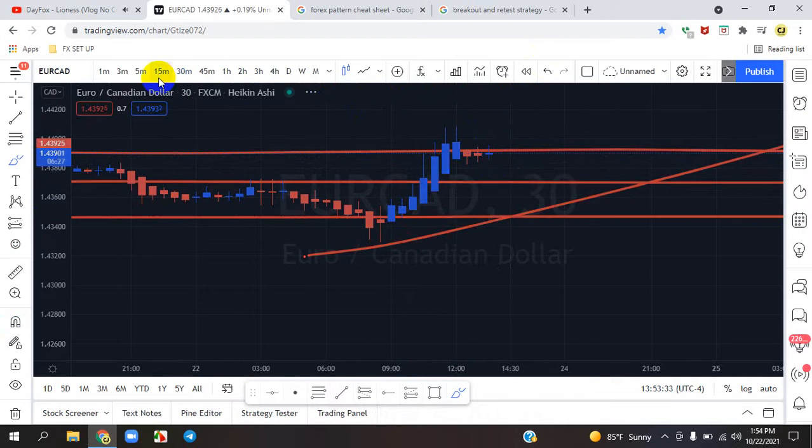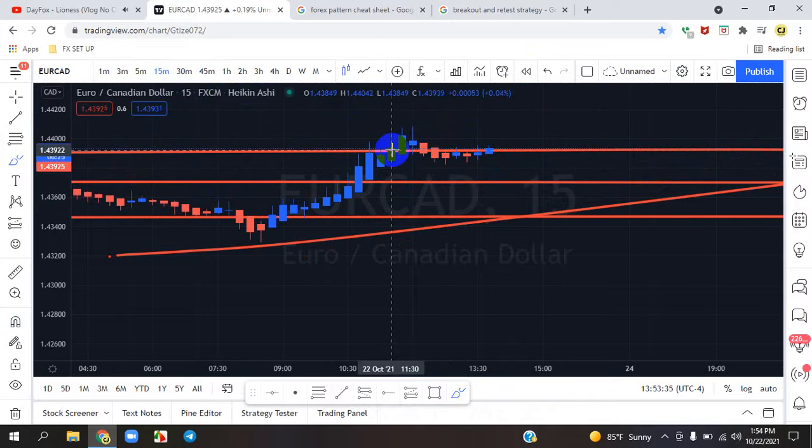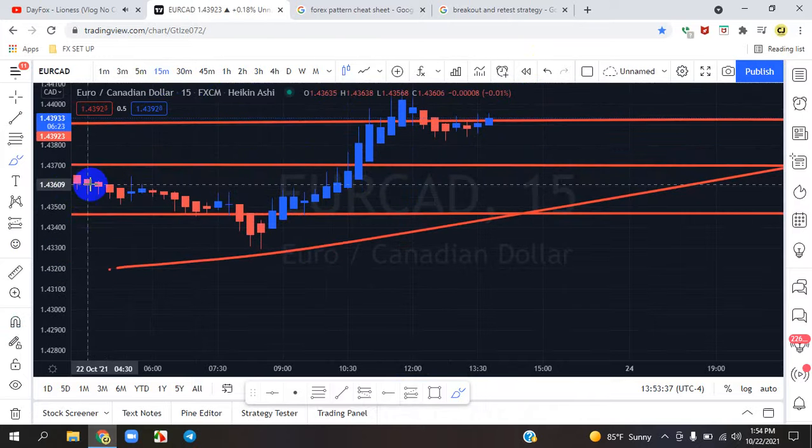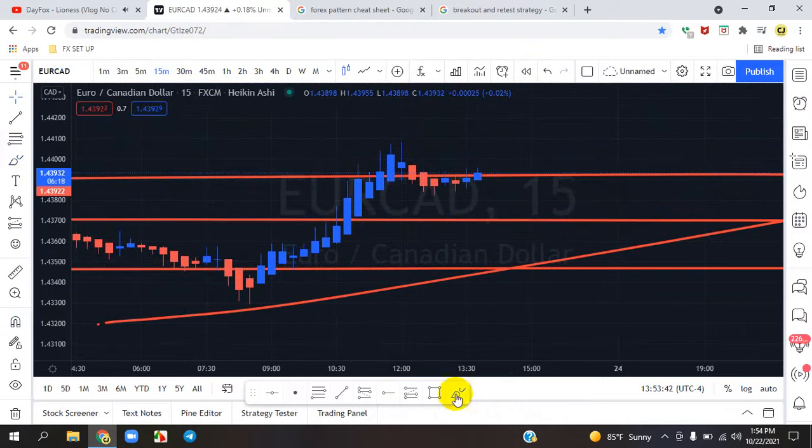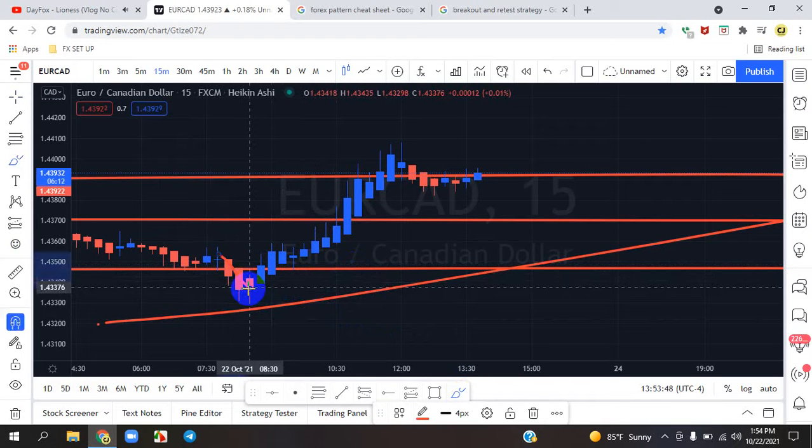Let's head down to the 15. So we can see that W forming now. That shows that market looks like it is going up for that true W uptrend. Let's see what we see. So we can see that we're coming from a single bottom here. So single bottom or incline double bottom.